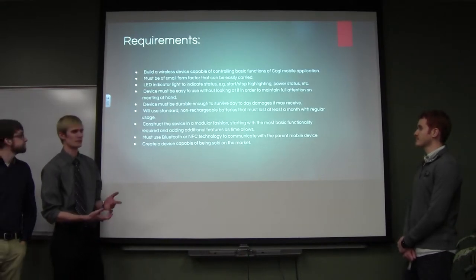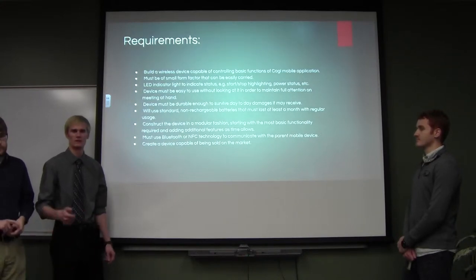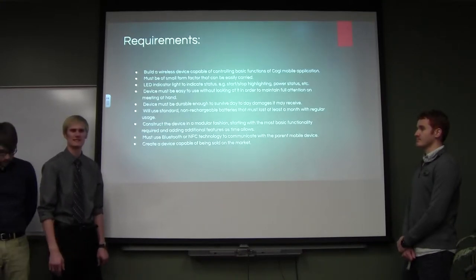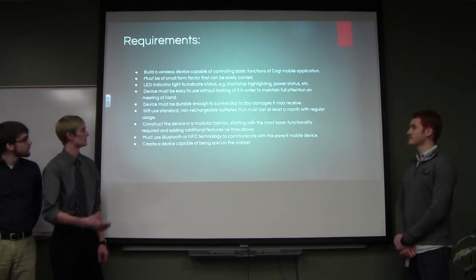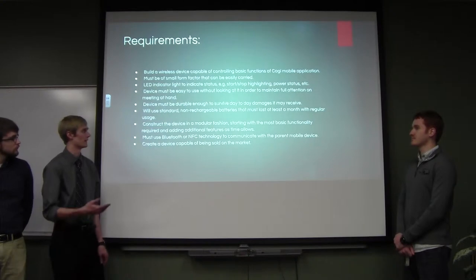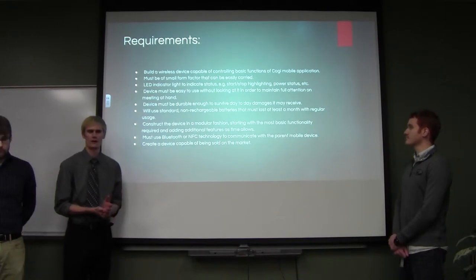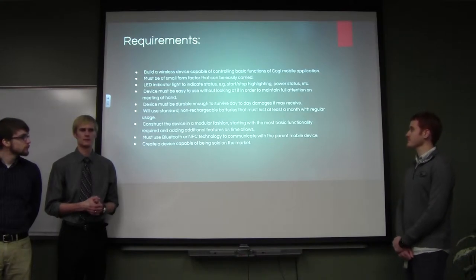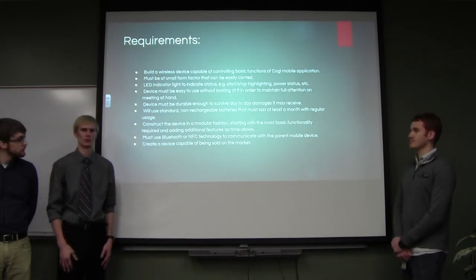Then the device has to be tough. It's something that's going to be small. You hold it in your pocket, you play with it in your hand. You don't want to lose it somewhere and have it get stepped on and broken. It has to hold up to day-to-day usage. It would use standard non-rechargeable batteries, and those batteries have to last at least a month, because you don't want to have to take the whole thing apart and put in a new battery all the time. We looked into using rechargeable batteries, but that wasn't a very viable option. It took a lot more than it would be worth to get that to work.